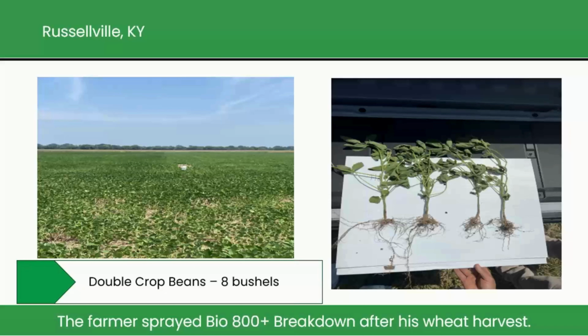So here's a picture of growing beans in the middle of July. You see these beans coming up out of the ground, and it's like night and day. On the left-hand side you can see where Holganix was applied, and on the right-hand side where it wasn't; that side did not have the breakdown product applied in the double crop situation. We saw an 8 bushel difference.